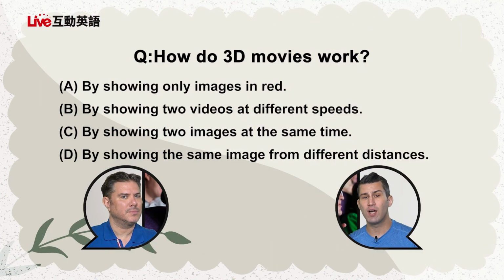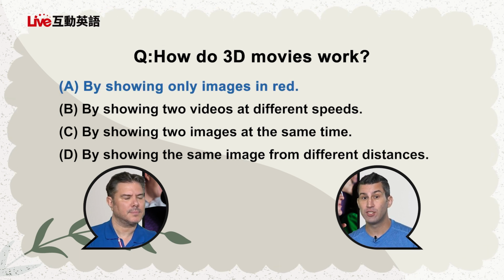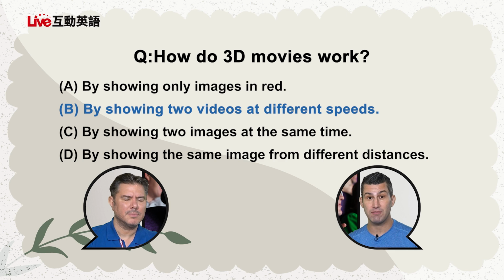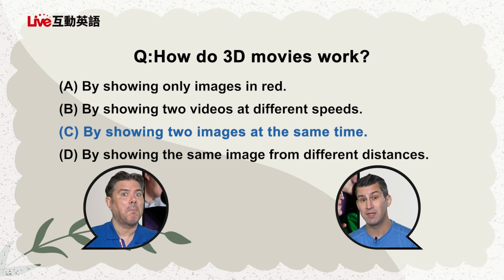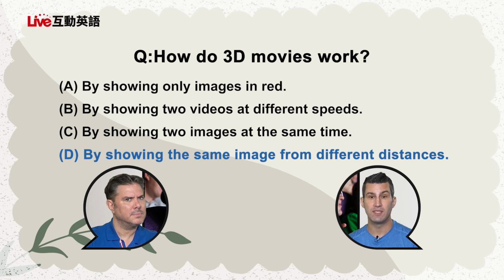All right, our question is, how do 3D movies work? A. By showing only images in red. B. By showing two videos at different speeds. C. By showing two images at the same time. Or D. By showing the same image from different distances. Interesting. So let's see what it says here.